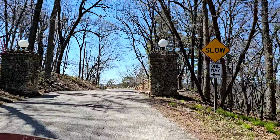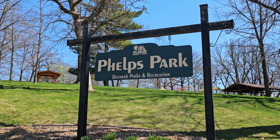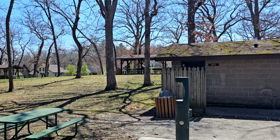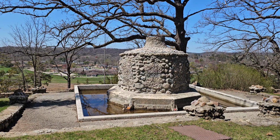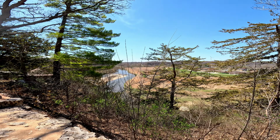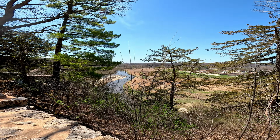Looking for a quiet escape with beautiful river views? Well, head on over to Phelps Park, Decorah's oldest park. With shaded trails, a playground, restroom, and scenic overlooks, it's a great stop for families or just a relaxing walk after lunch. A huge thank you to Karen for recommending Phelps Park.